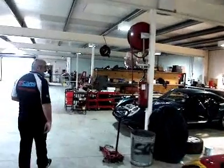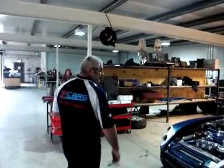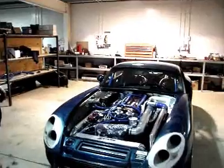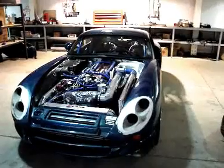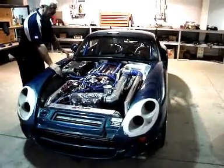And then finally, on the special projects front, this is a TVR Cerberus. It's 800 horsepower, Nissan Skyline engine and transmission in it, 4-wheel drive. This has been a fairly major project, quite a good car.